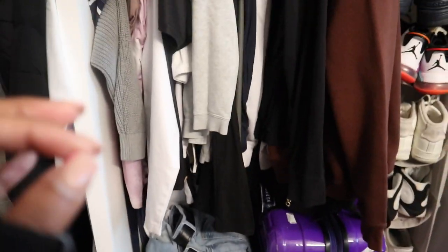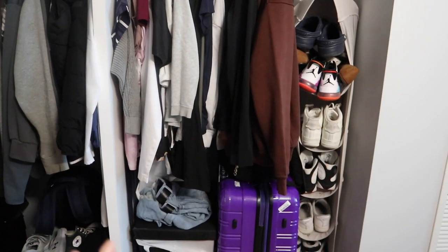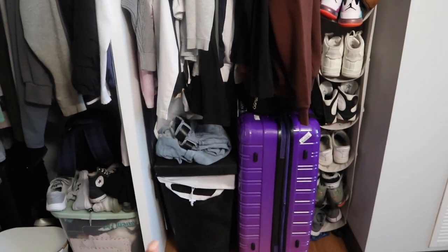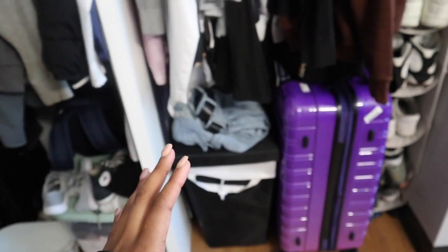You're gonna get a dirty clothes hamper. I definitely recommend getting a rolling one because if you have a washer and dryer on your hall, it would just be so much easier to roll your dirty clothes to the laundry room rather than carry them. So that's one thing that I would definitely suggest. I definitely think it's worth it, 100%.